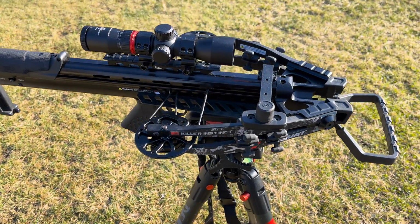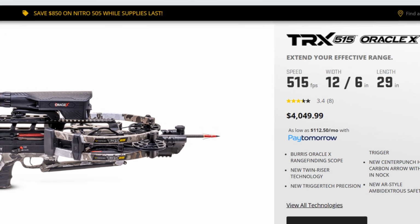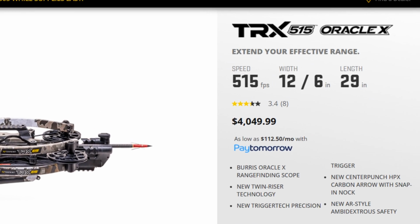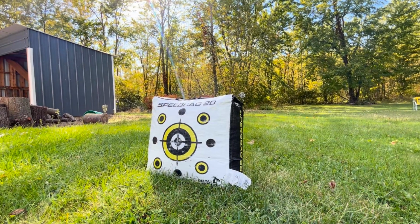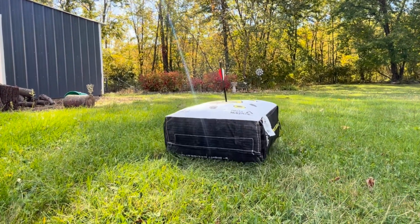So as you well know, there are lots of crossbows on the market today, and many of them you can spend thousands upon thousands of dollars on. And with you watching this video, I'm assuming you're looking for just something that is budget friendly. Maybe this is your first crossbow. Maybe this is for a kid getting into hunting or a family member, and you need something that's going to perform, but something that's not going to break the bank.